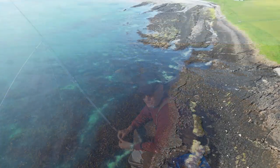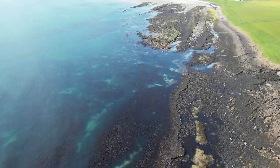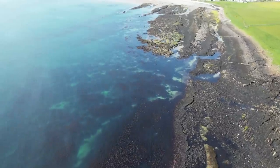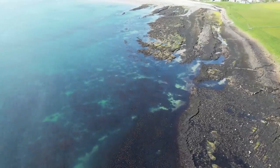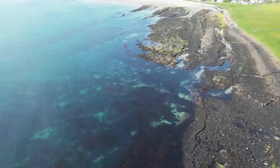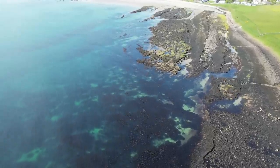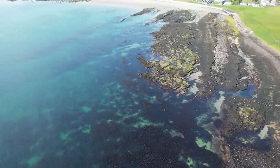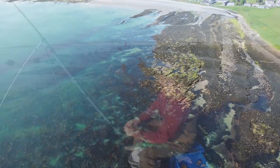Water's absolutely gin clear. Sea's really flat, which is exactly the kind of conditions you want for summer cod fishing. So I'm just gonna creep down onto that little area there known as Miller's, fire one out into the bay. Hopefully come up with the goods.